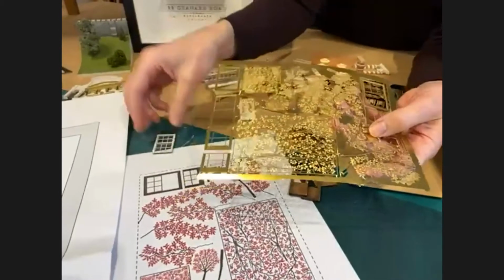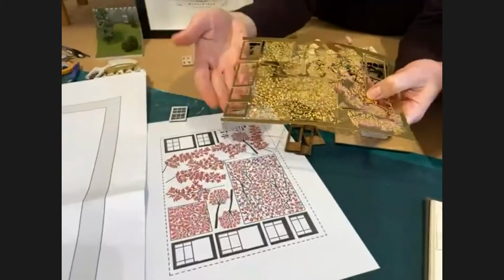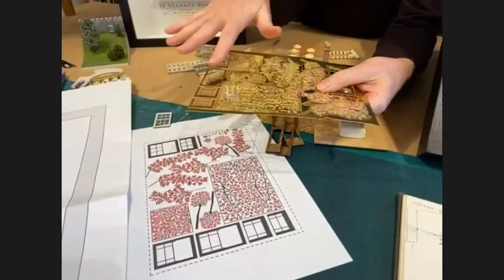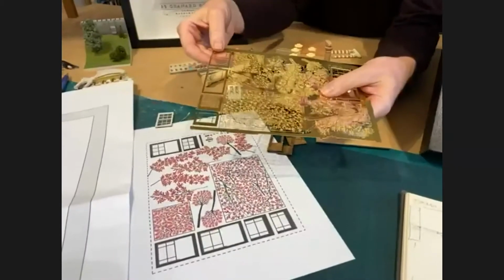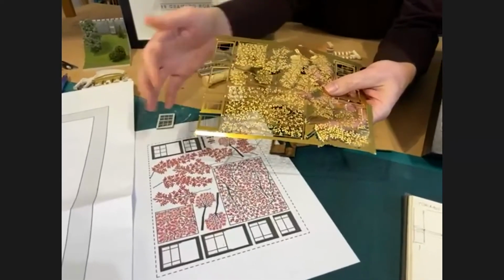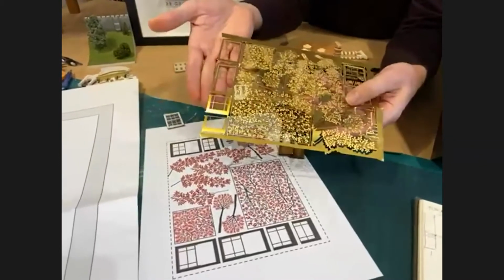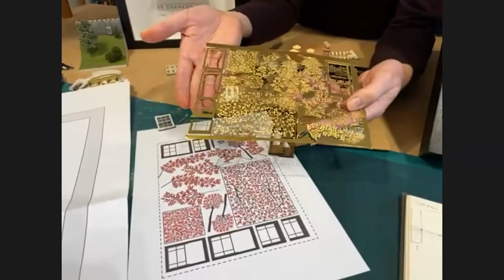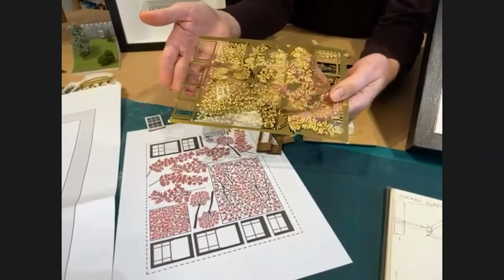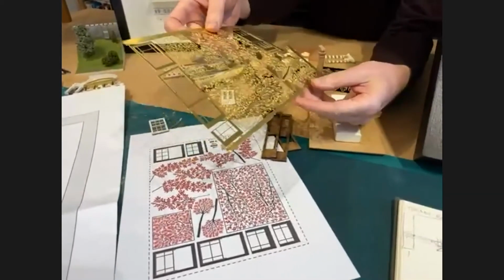I draw up all of the windows, and then I use this photo etching technique where acid is applied to the surface of the brass, and then the brass is burnt through. So everything that is black line, for instance, here on these window frames, can end up being solid brass. And this is an incredibly useful technique, and the accuracy of it is absolutely amazing. We're literally talking down to a 1/10 of a millimeter accuracy.